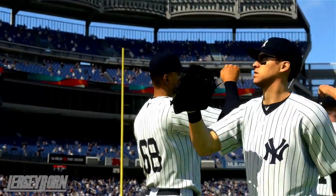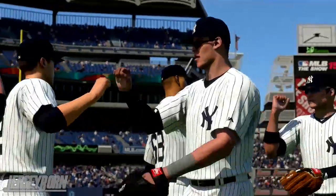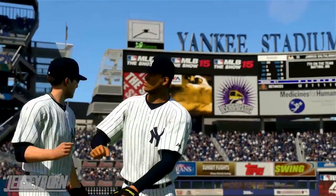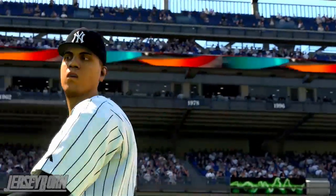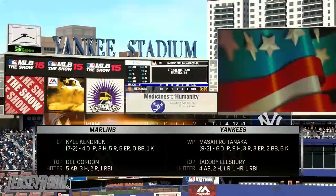So Masahiro Tanaka gets the victory, 9-2 on the season now. Betances picks up his 18th save in 19 appearances, while Kendrick only gets his 2nd loss of the season. He drops to 7-2 on the 2016 campaign.